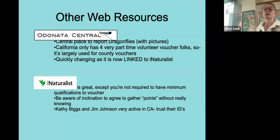However, you have to be really careful about vouchering, or who is vouchering the specimen. The AI is okay, often wrong. And there's this sense of wanting to trust AI, but also there's the point system for how many things you ID and how many things you agree with. So there's a tendency of people just agreeing with whatever it says. So be aware of that.